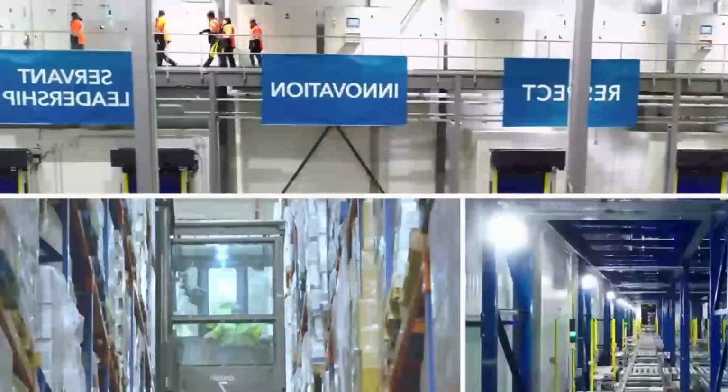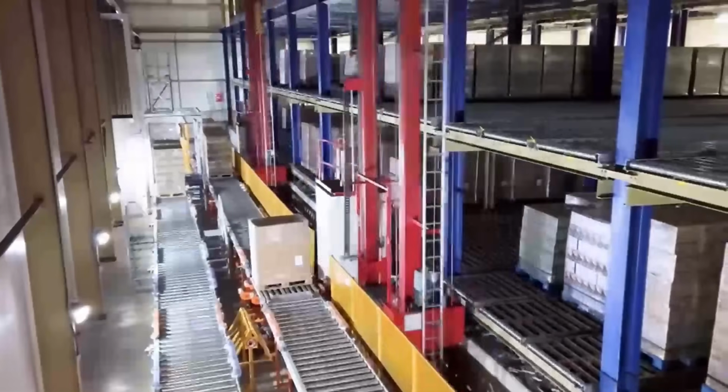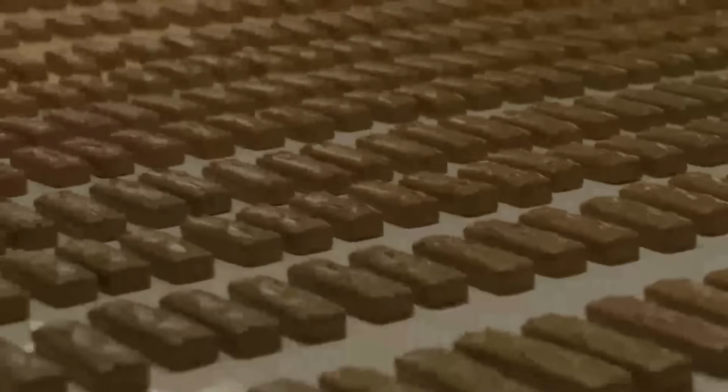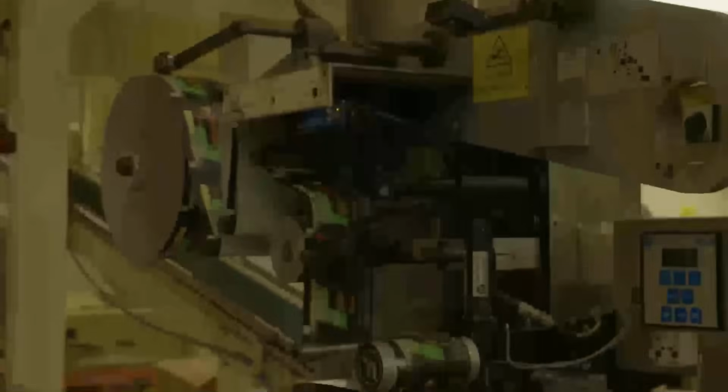Pilot plants, often located adjacent to main production facilities, house miniature versions of the full-scale equipment: scaled-down mixers, depositors, tempering tanks, and enrobers. These are used not just for prototyping new flavors or bar formats, but also for stress testing ingredient substitutions, adjusting for new cocoa sources, or modifying emulsifier levels in response to regional ingredient availability or regulation.